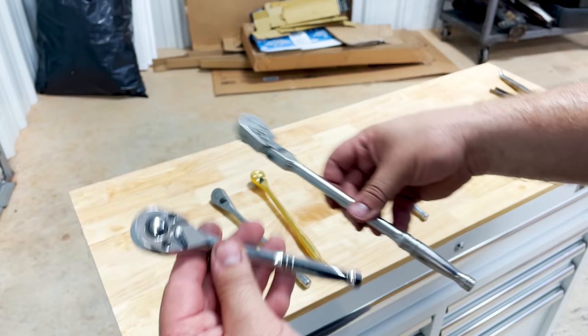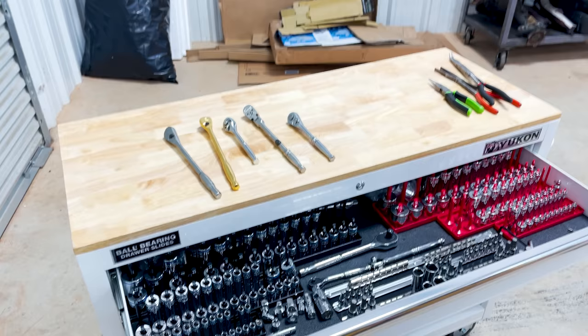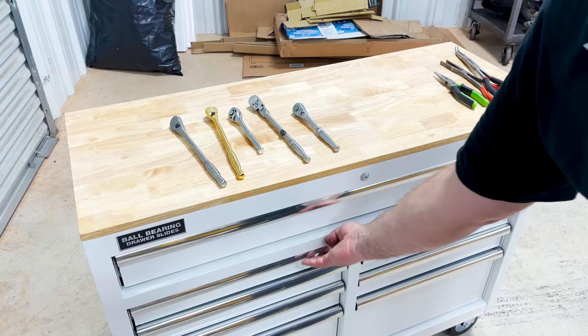We've got it stored away fairly well organized. I'm just trying to get it thrown in. Let me back it up. So you can see I've just got the SAE, the metric thrown in, universal stuff for now. I need to get some more organizers. We got wrenches tucked away, pliers, and screwdrivers.